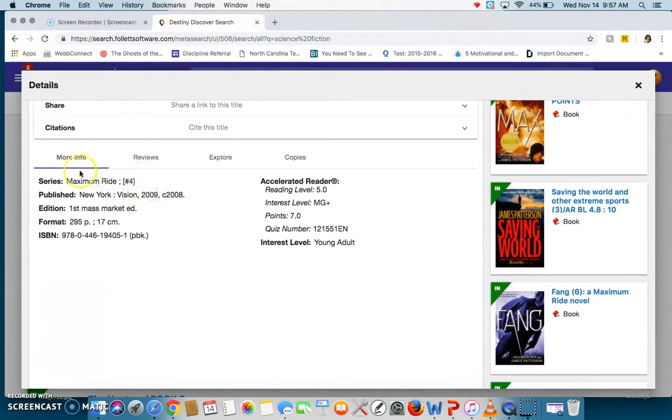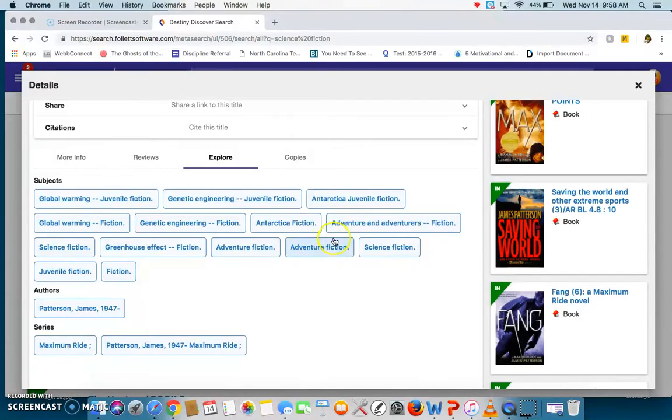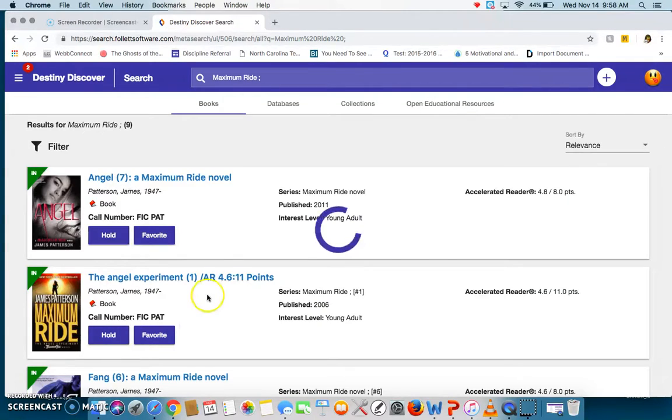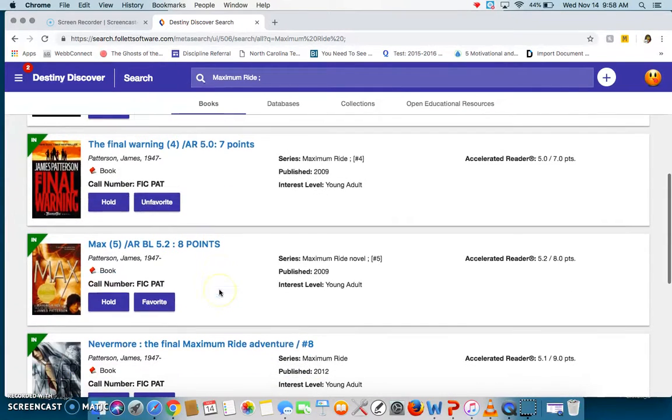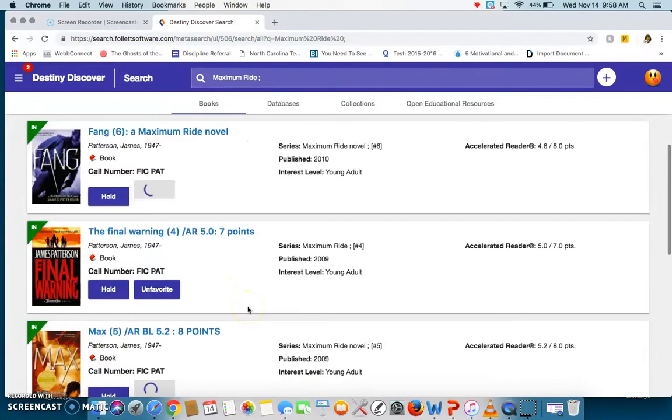At the bottom of the page, you will scroll down and you can see different information about the book, like if it's part of a series, how many pages are in the book, as well as your AR information. But if you click right here on Explore, everything else that's tagged to this title will also show up, as well as the author's name and the series. So if this looks like a series that you want to read, you can click on the series, and everything in the series is showing. And you can go through and favorite because you know you want to read this series.